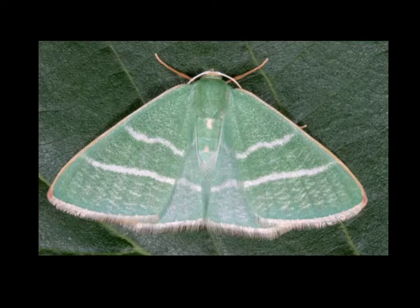Okay, so I want to just give a little bit of the backstory on these great caterpillars that occur in eastern California in some of the desert habitats. And first, start out by just sharing an image of what these moths look like. You gotta love them, they're so beautiful. They're this wonderful green color, and because of that, they're called emerald moths.